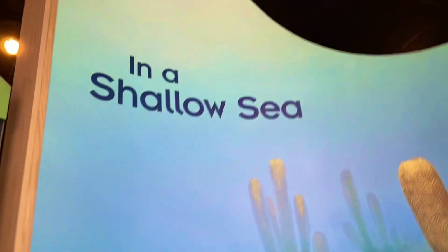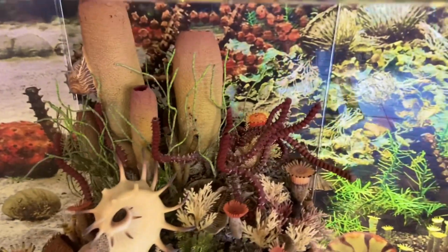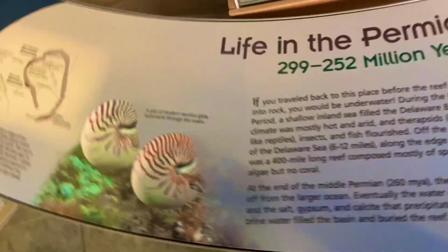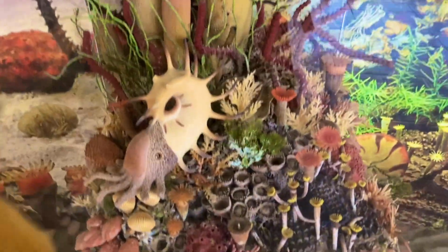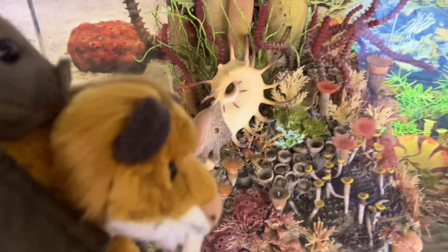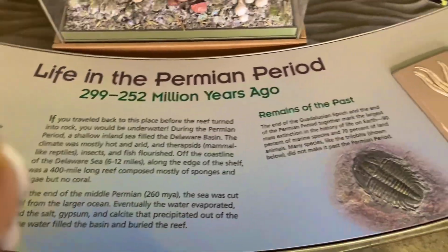Yeah, this is gonna be very interesting, in a shallow sea. Wow. And take a look at this right here. Life in the Permian period. This is all during the Permian period, as you can see right here. Yeah, and as you see, look at these right here. Wow, that's pretty cool, isn't it? Yeah, definitely, Smilo. Pretty cool.